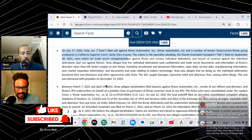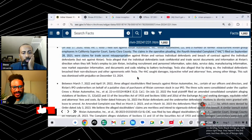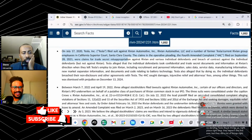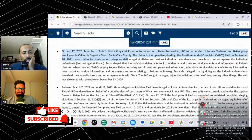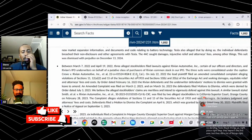Man, this suit was dismissed with prejudice on December 13, 2024. Oh, so nothing happened with the suit. But look how long it takes for a lawsuit to clear up. 4.5 years. Damn. Wow. And they just dismissed it, bro. Nothing even came out of it. That's crazy. Probably Elon just dropped it. He's like, oh, fuck it. We're already winning. Who cares? Just drop it. Right. All right.